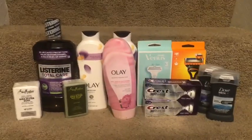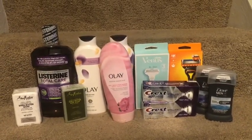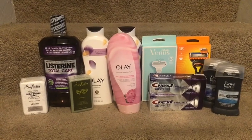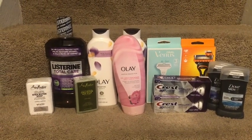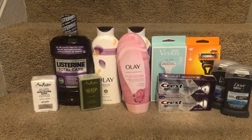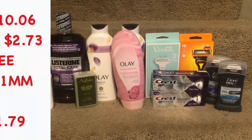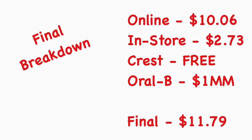So let's talk final numbers between this online pickup order and my in-store haul with the spend 22 get $6 digital booster, plus all of the free toothpaste and everything that I picked up today. All right, you guys, here is the final breakdown. My online pickup order was a cost of $10.06. My in-store haul was a cost of $2.73.